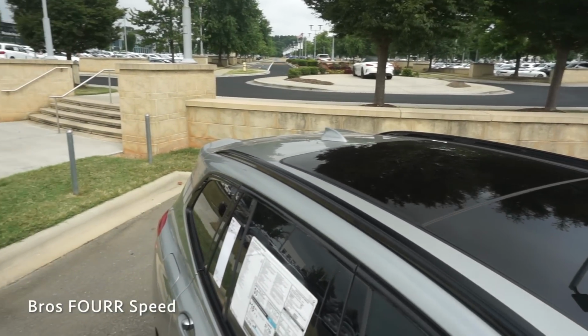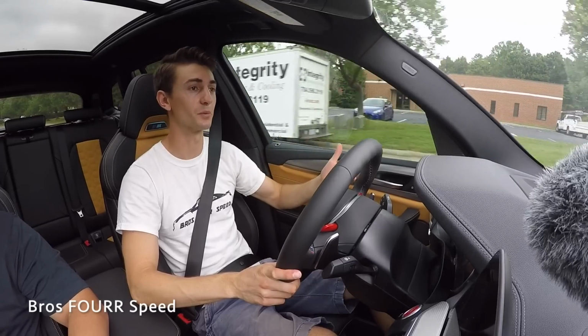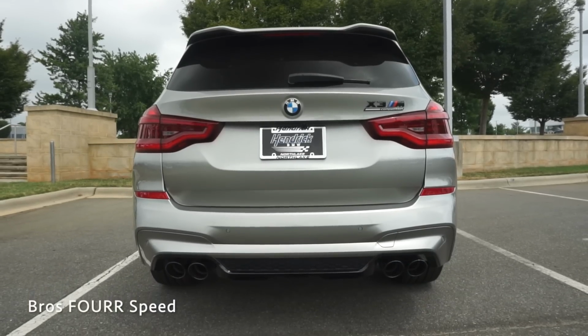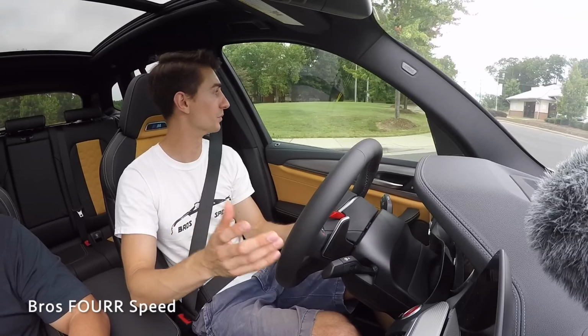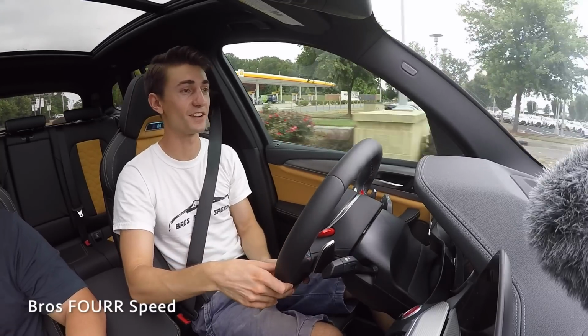But I think that's kind of everything to talk about with the X3 M. As far as performance goes, it's got some acceleration, and this is barely giving it any gas since it's still a brand new car. But it's got the performance to it, it's got the usability to it. It really has a ton of things to offer. Suspension absorbs everything well in the comfort settings, and then is really stiff for the performance settings as well. But I think that is going to wrap up the test drive. I'm really impressed with the car. This is my kind of SUV, in all honesty. I'm not just saying that.